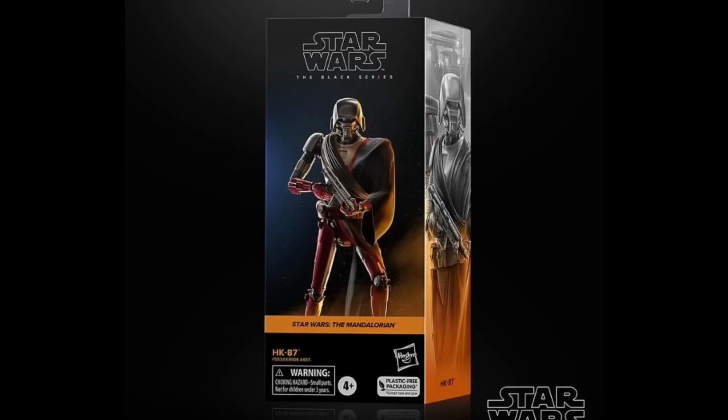So, if that's something you're into, you want this figure, go for it, you do you, but it's just not one that I personally care that much about. Overall, it does look really good, though.